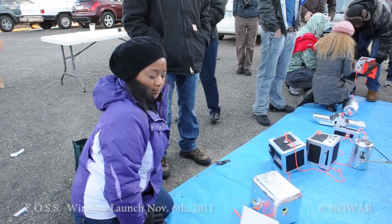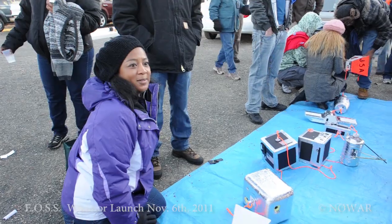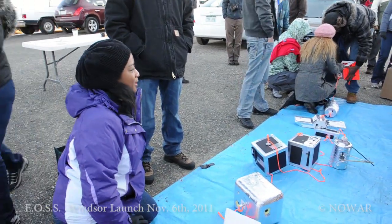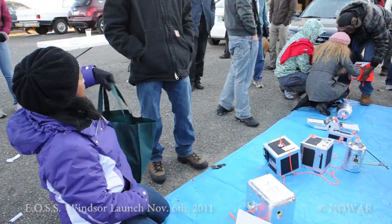Is a strobe light required or something? No, we're just using it for visual. We're going to see how high up we can see it. Okay. And it's also good for collecting it. Run a light sensor next to it, too, to see what the effects will be. Okay.